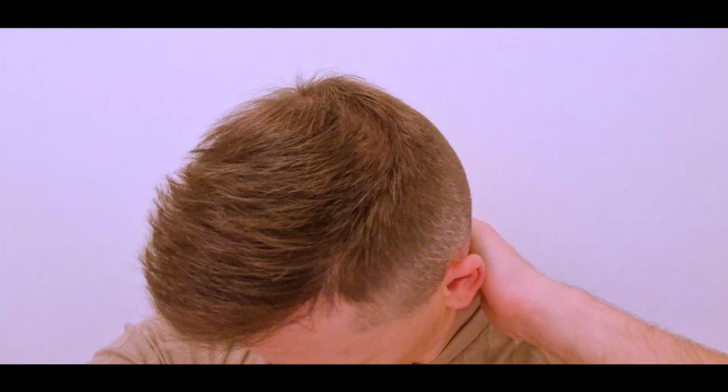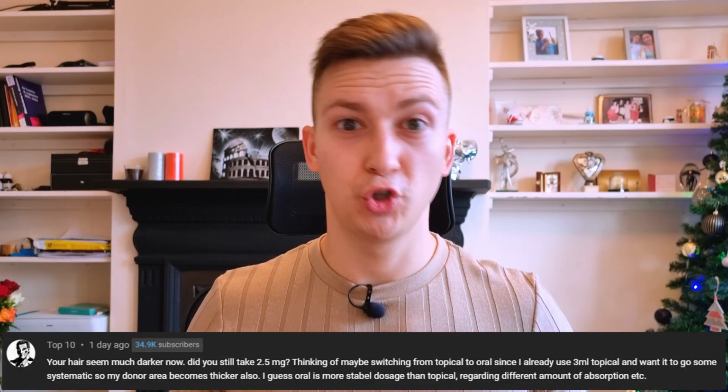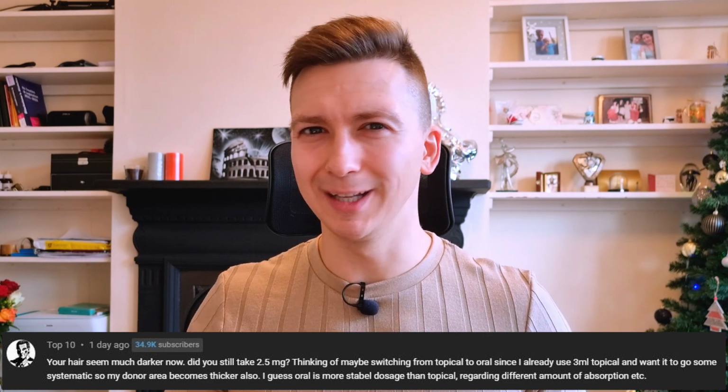Some of you regulars know that I'm obviously using finasteride and also oral minoxidil tablets for the last 6 months already. And some people suggested that my hair actually got a little bit darker because of this drug. Personally, I haven't noticed a huge difference, maybe a little bit in certain areas where the hair was very thin.